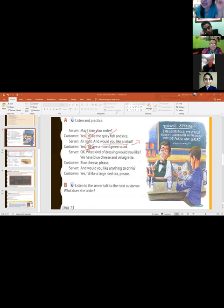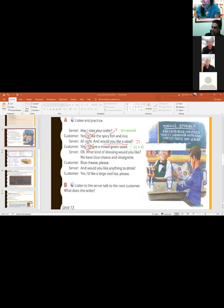I'd. Let me write it down here. This one, apostrophe D, is the contraction of would. And on this one, apostrophe double L, is the contraction of will. Now you know that apostrophe D is with would and apostrophe double L is with will.